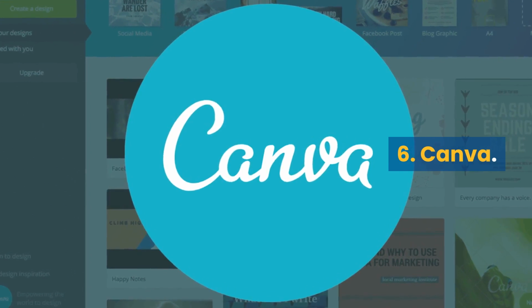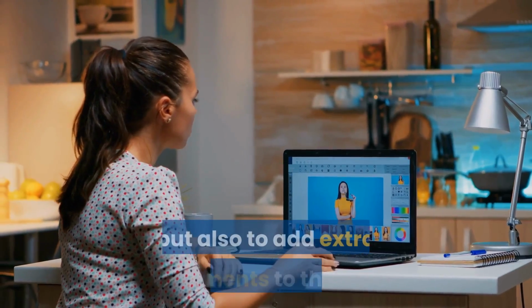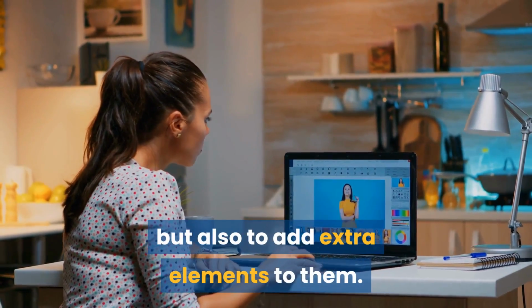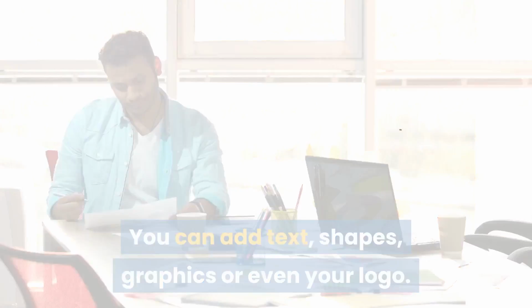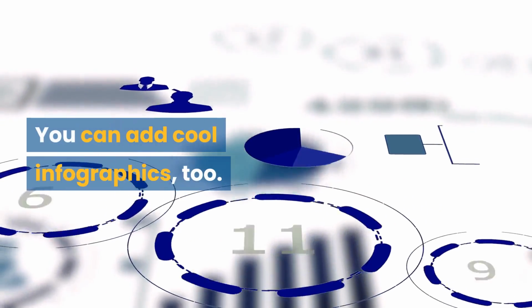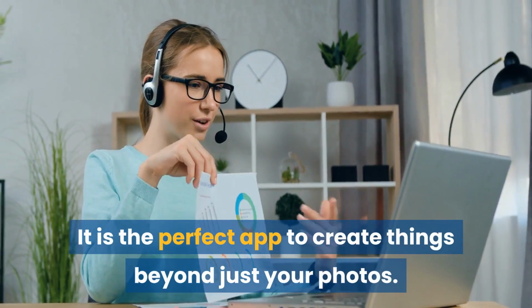6. Canva. Canva is a very cool app not only to edit your photos, but also to add extra elements to them. You can add text, shapes, graphics or even your logo. You can add cool infographics, too. It is the perfect app to create things beyond just your photos.